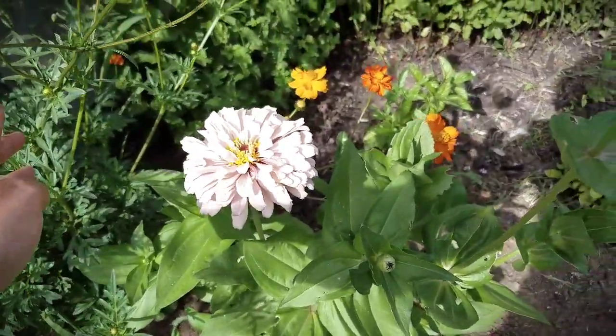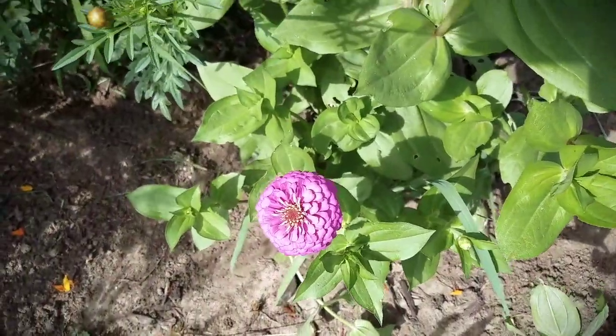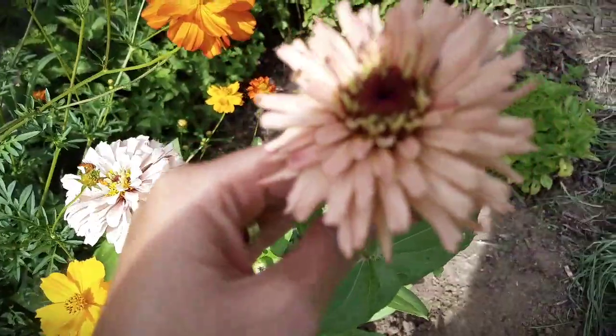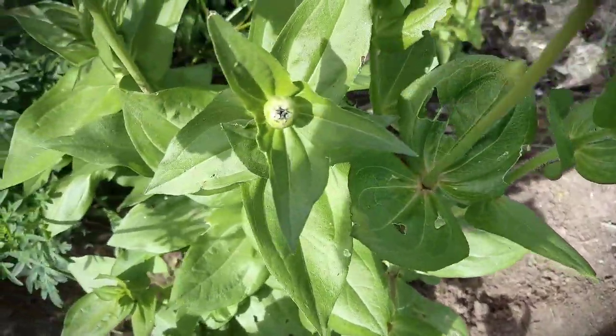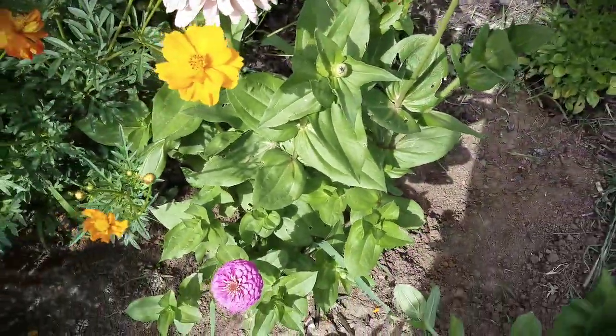Got some that came up. They're very pretty pink ones so far. There's one there too. And I'm probably going to cut some and put them inside. And you can see more buds are coming. So I'm excited. I love zinnias.